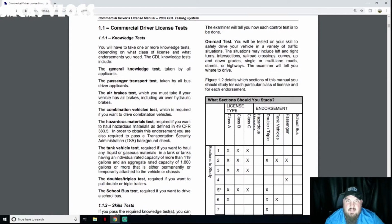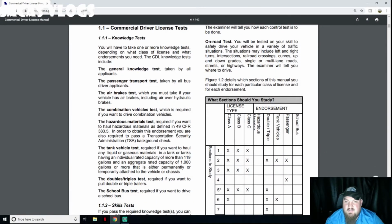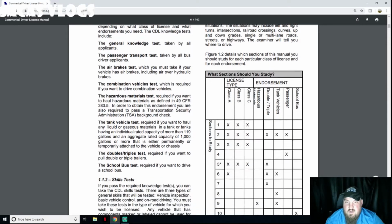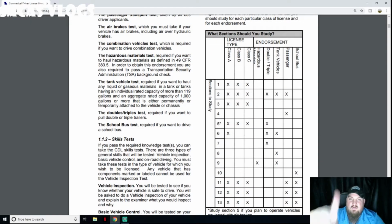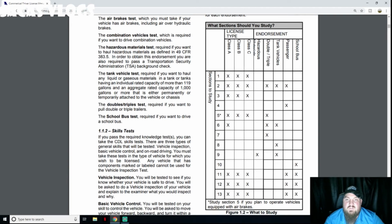So if we go down here to page 6, that'll show you too what sections you need to study. You're going for your Class A, so it's Sections 1, 2, 3, and 5 is starred because it's to operate vehicles equipped with air brakes. All our trucks have air brakes, our trailers have air brakes, so you have to study that section. Section 6, Section 11, 12, and 13.